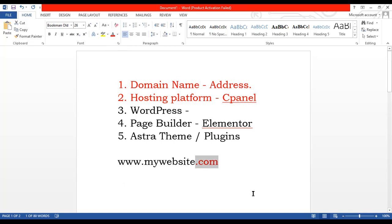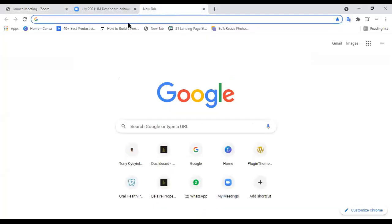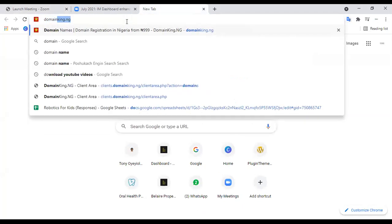All right. So without wasting much time, let me just show you how to set up your hosting platform and your domain name. I'm going to show you two. The first one, I want to see if we can do this on Domain King. And the second one, let's see if we could do it on HostGator. So let's start with Domain King.